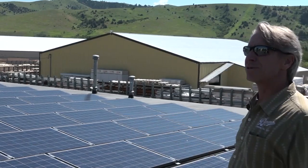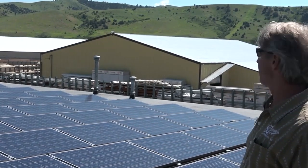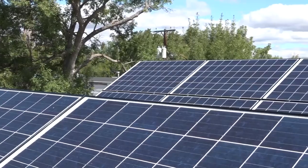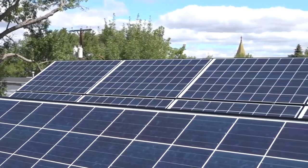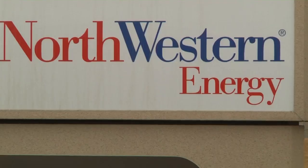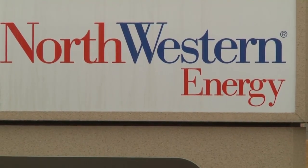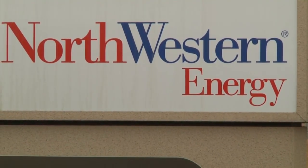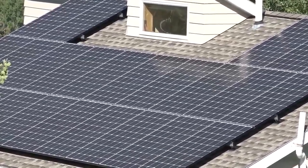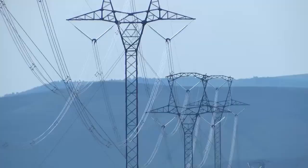This new demand charge is based on a customer's usage of power during their highest point of consumption during a month. Helena says it could add $50 to $70 a month or more to electric bills for those with net metered systems. Northwestern also is proposing to pay these customers less for the power they produce, but also charge them the same lower amount for any power they have to buy from Northwestern.